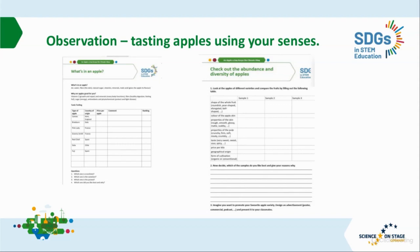So we have got 2 different worksheets here. And when I say worksheets, it's so that the children can put their own information. We've done them as Word documents, so you can change things if you want. So one of them, you just have 3 different samples of apples and you answer the questions about it. On the other one, there might be more apples, but you want to put the apples that you can buy in your local supermarket or at your local farm shop, and you can rank them, which is a big thing in the UK. Can you put them from the tastiest to the one that you don't like? Can you put them from the greenest to the reddest one?